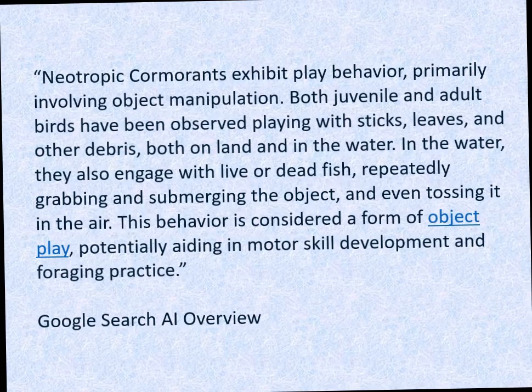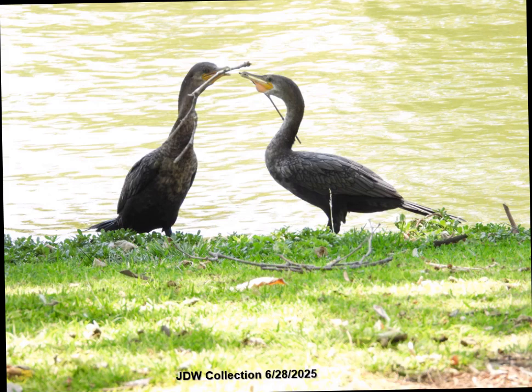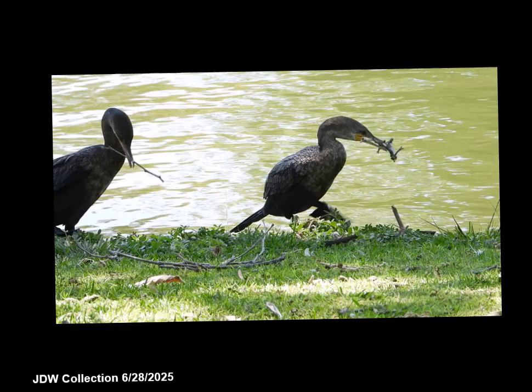So this behavior for this species is considered a form of object play, potentially aiding in motor skill development and foraging practice. So lots of play behavior using objects, and I'll show you a video of this. Now I am closer to these birds, maybe 15 feet, 20 feet away.